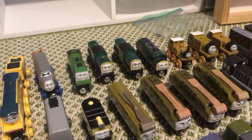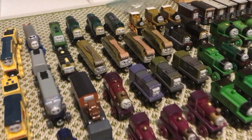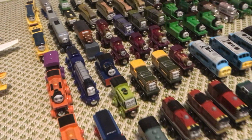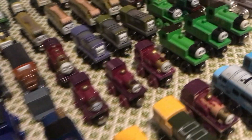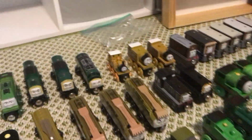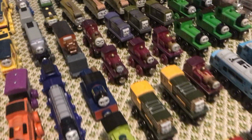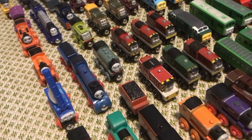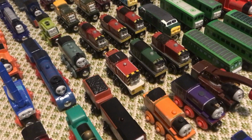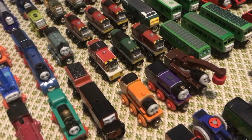There's a Bowler, both Derricks, Diesel 10s, Dodges, Splatters, Ladies. None of which actually have their funnels, except for the newer one. They're in a bag back there. I still have them. Just gotta glue them on. Arry and Bert, Salties, that's the custom green one that I just made.